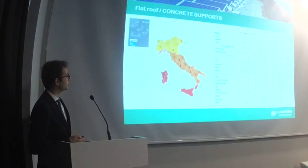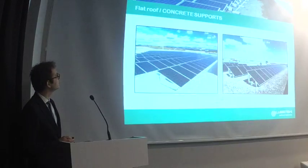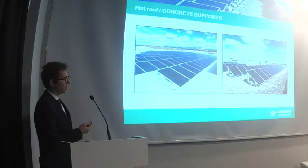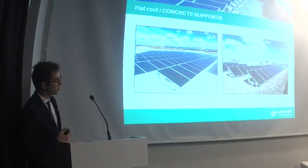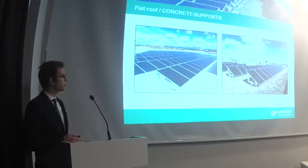The same example as before, this time taking into account the wind loads of Italy. And that's some examples of our realizations. That is a faster and more economic way to install structures and modules on the flat roof. Consider that it costs around half, or at least 30 or 40% less, than the standard solution with aluminium triangles.